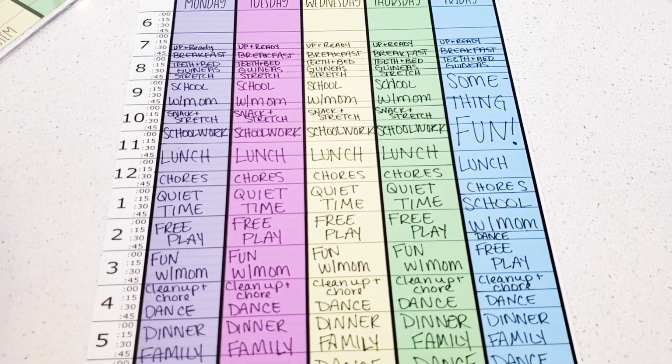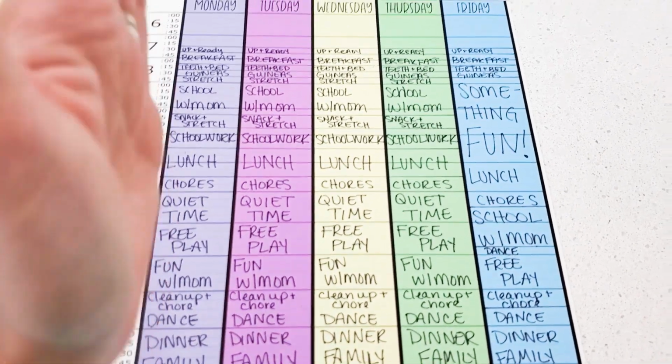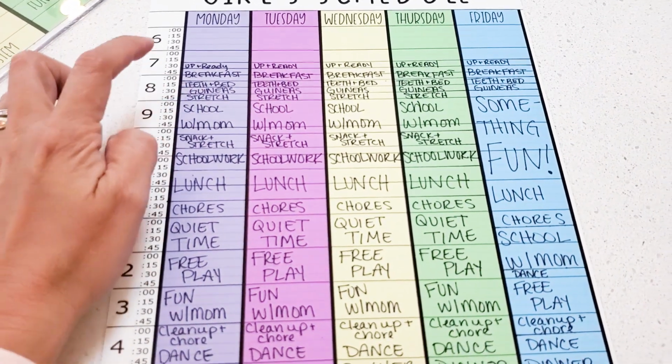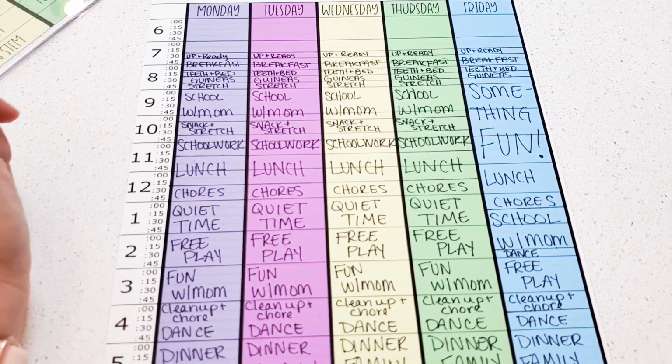Now you'll see that this schedule is pretty much the same, or I guess it is entirely the same, Monday through Thursday. And then Friday's a little different. We'll get to that in a minute. Okay, so we stretch and then we start school at 9. That's my goal, is starting school at 9.